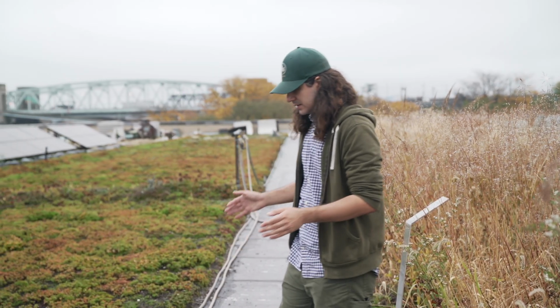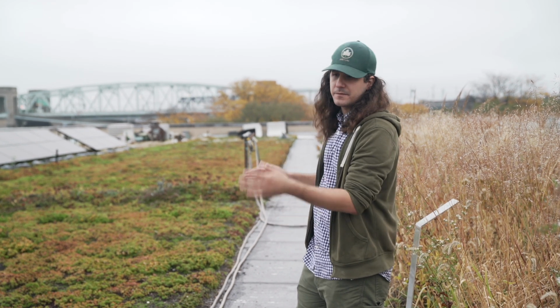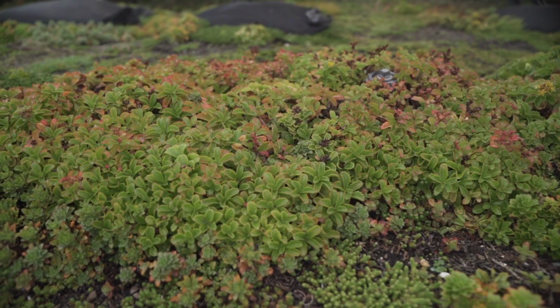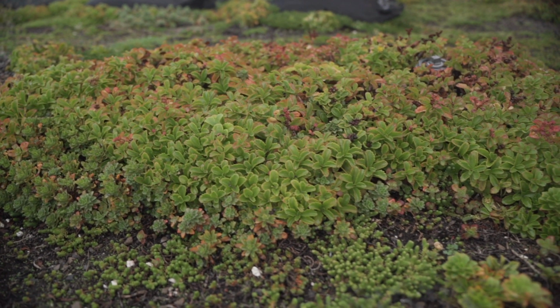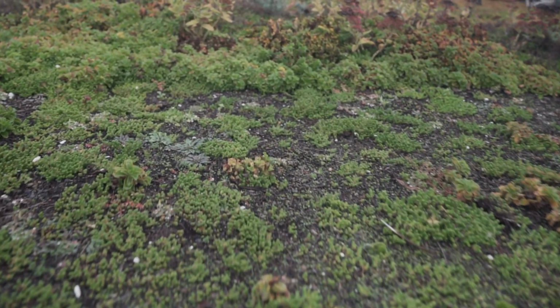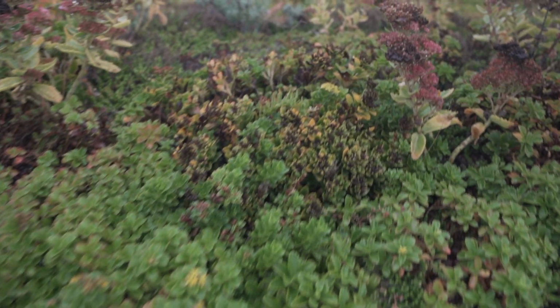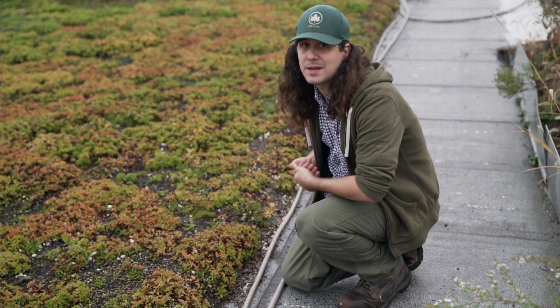This is a system that you will see on a number of facilities around New York City, on the Javits Center, on the Empire State Building, on the Barclays Center. This is a standard zero floor system, a low 2-inch system. It's, as you can see, much more shallow than this one. The plants are smaller, and the system is a lot lighter. It's also a lot more passive.